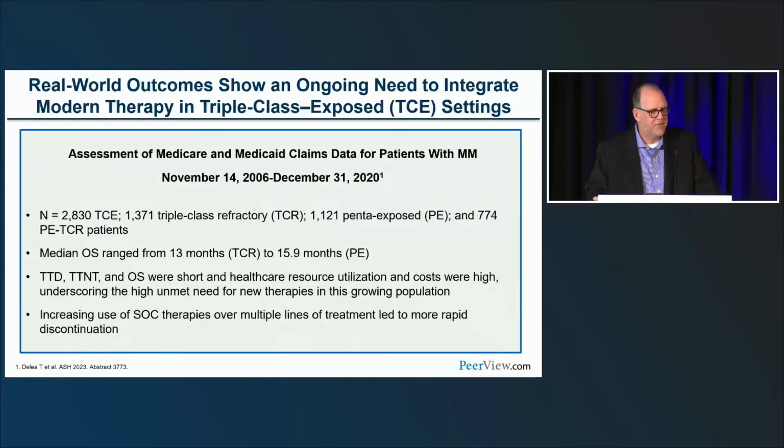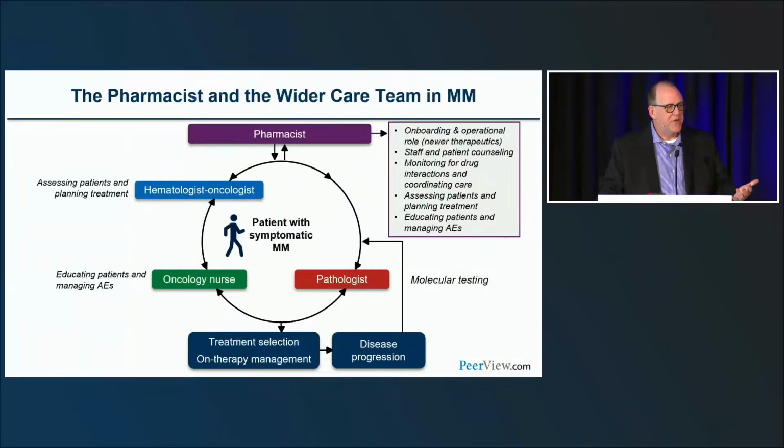You can see this is data suggesting that even after they are penta-exposed or refractory to various agents, there are still opportunities for treatment and opportunities to improve lives beyond this. It's certainly quality of life becomes incredibly important here. However, we also need to think that we've got opportunities for patients who have good performance status and still need therapies. What can we do as pharmacists?